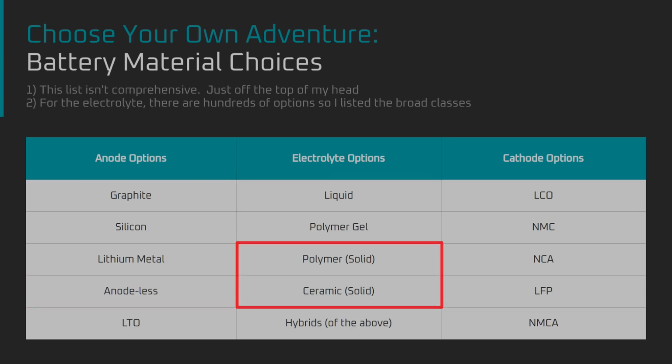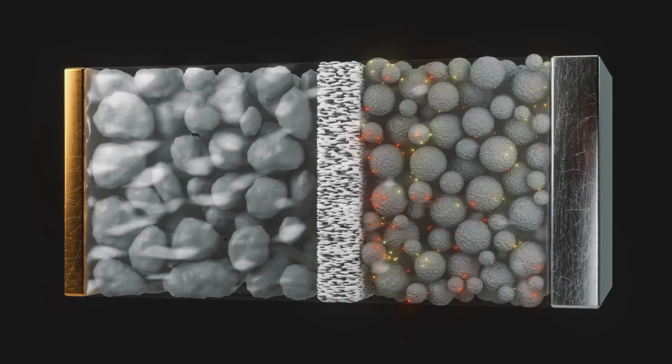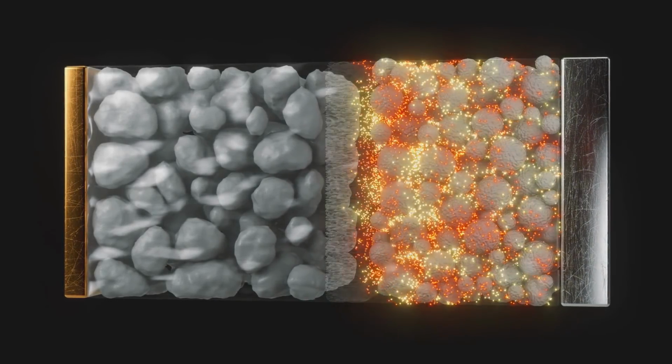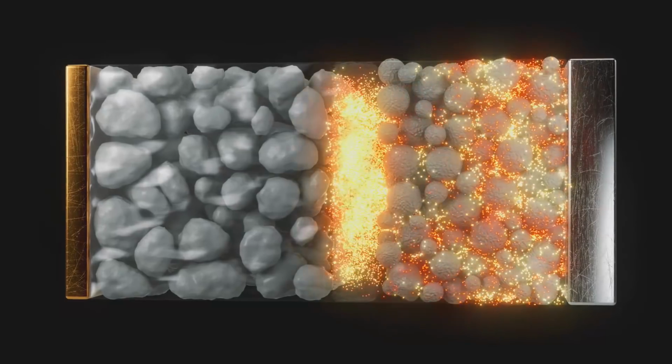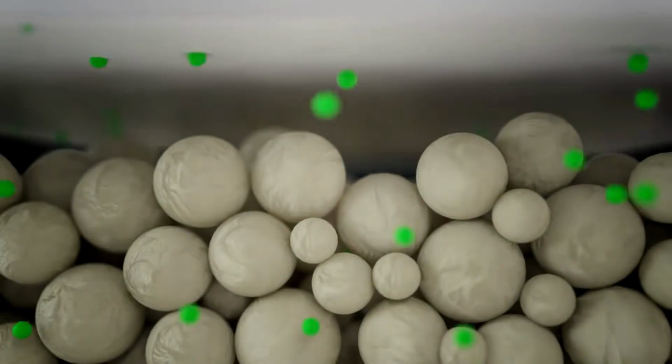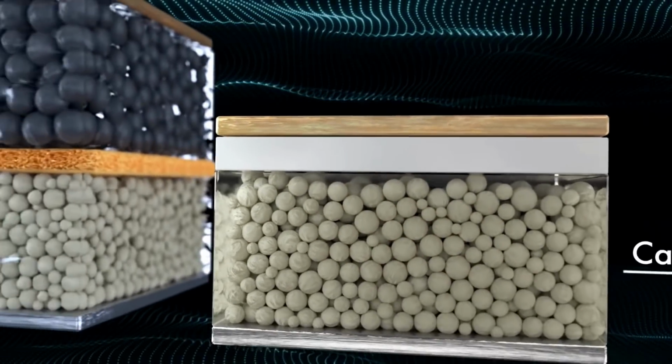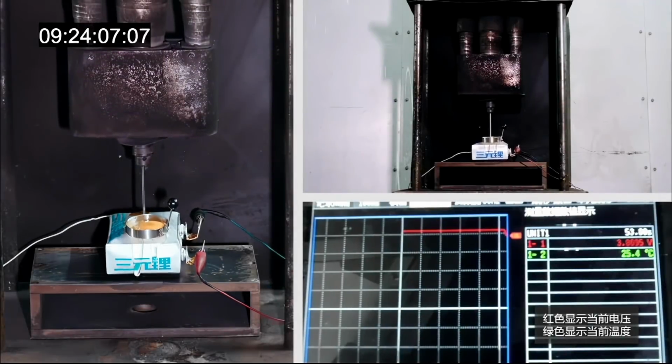Solid-state is straightforward. In a conventional liquid electrolyte battery cell, the lithium ions travel back and forth between the cathode and anode through a liquid. In a solid-state battery, the liquid electrolyte is replaced with a solid. This offers greater safety because liquid electrolytes are typically flammable.